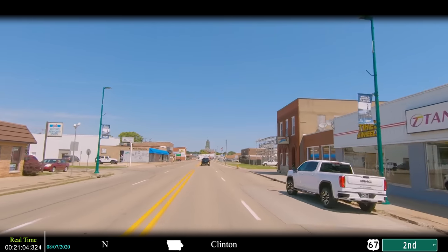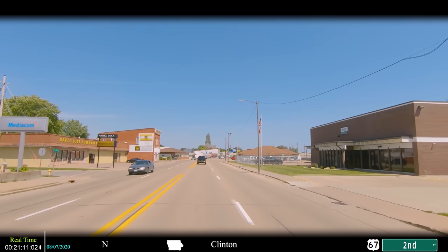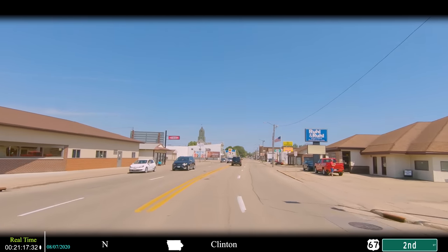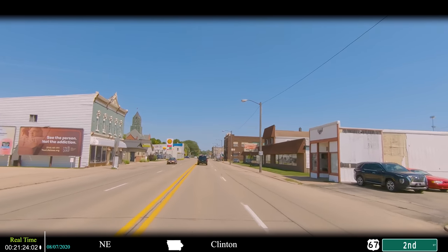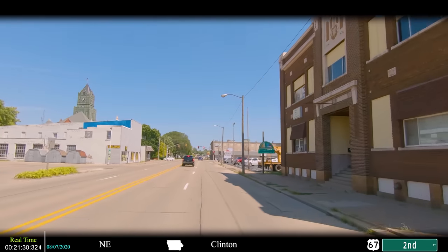We're now back on the main north-south thoroughfare, as this time we head towards the north side of town. Early on in the video, you might have caught me saying that there were two towns here originally, Clinton and Lyons, and in 1895 they both merged into one. Up ahead, you'll be able to see what used to be downtown Lyons. The tall, pretty building that you see is the Clinton County Courthouse.